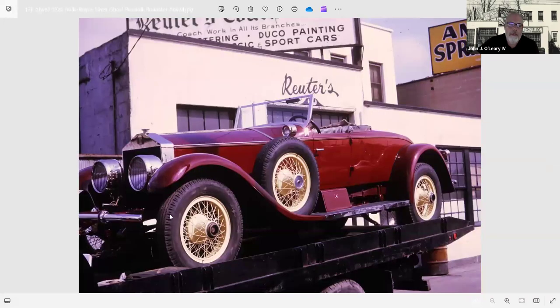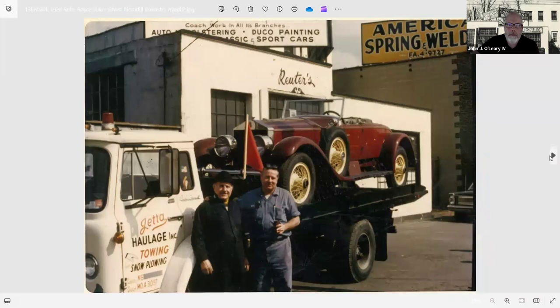And here's the car leaving once it was done to go back to Atwell. Again, you'll see the Reuters coachwork sign on the building, then American Spring Welding, which started as a side business. Again, just a great looking shot during the day. Here's Gus with the driver outside the coachworks as this car is getting ready to head back to Atwell.